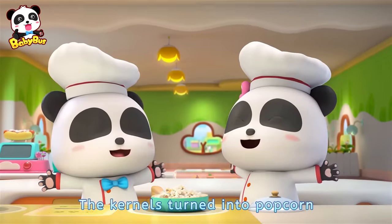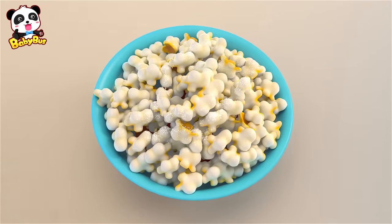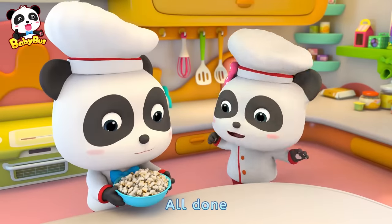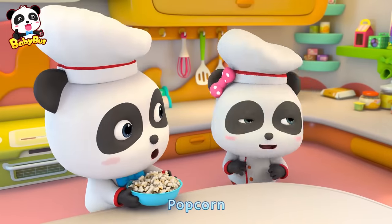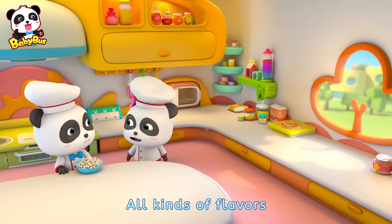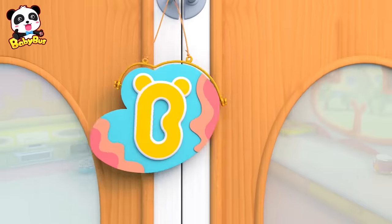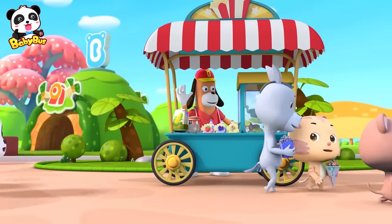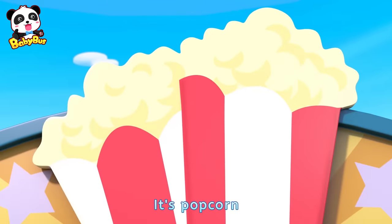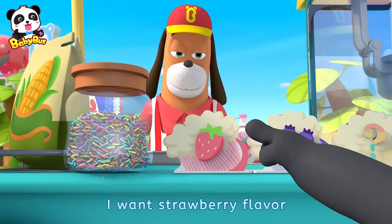Turned into popcorn! Yummy popcorn all done! Popcorn in all kinds of flavors! All kinds of flavors? Let's go take a look! Wow! It's popcorn! Yummy popcorn! Come and try! I want strawberry flavor!